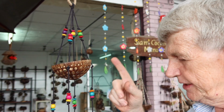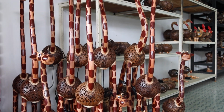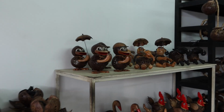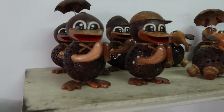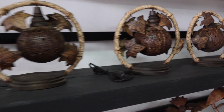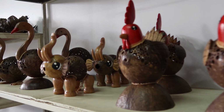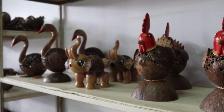So this, what would one call it? A mobile, a relief, something that you hang from the ceiling, from the rafters, something you hang in your home, even in your garden. This is made of coconut husk. These little lights, the coconut husk forms the light shade. Where would we be without a cockerel? Or an elephant for that matter.